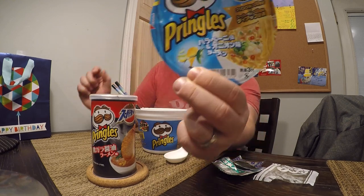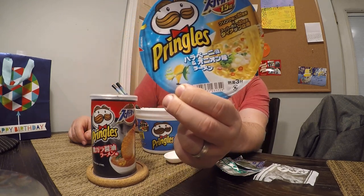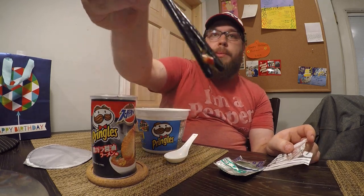So first off, we're going to taste the ramen noodles, and this ramen noodle, the flavor of Pringles, you can see the logo here, it is supposed to be jalapeno and onion noodle cup. Now, I don't think in the United States we have jalapeno and onion Pringles. If we do, I have not seen it. But anyway, this one gives you a little packet of vegetables, which looks like there's onions and red peppers, which I think those might be chipotles or little pieces of jalapeno.